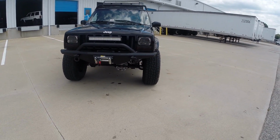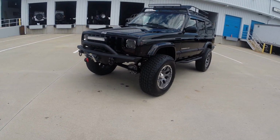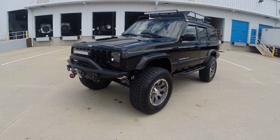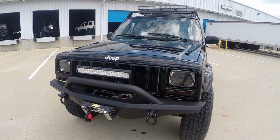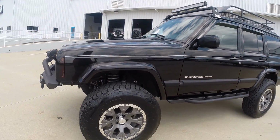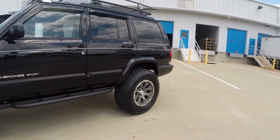We seek out the cleanest, nicest, most original Cherokees we can find to begin with. These aren't a bunch of ran-through auction cars that we find and throw some wheels and tires and lift kits on and shove them out the door. We go through these vehicles from front to back. We do absolutely everything we can do to them to get them as nice as we possibly can. Almost mini restorations, if you will.